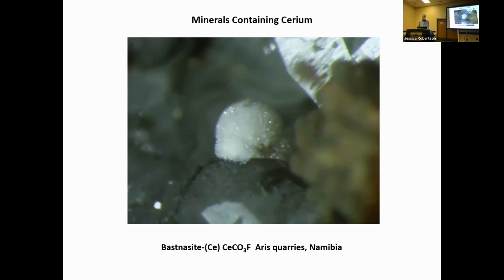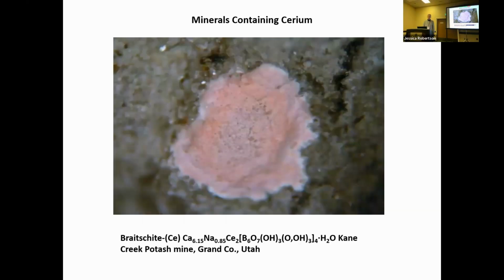Once again, from Aris quarries, bastnasite Ce, a little bit different than all the bastnasites you usually see. You usually see nice hexagonal crystals. Well, they're there, but they're so tiny, they're forming the white sphere. So that's also from Aris quarry. One from Utah, imagine that.